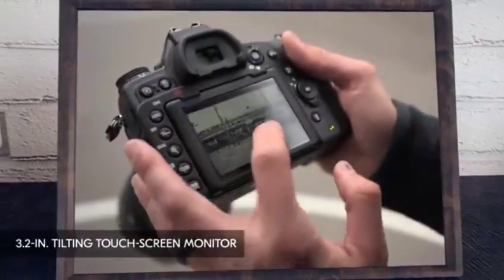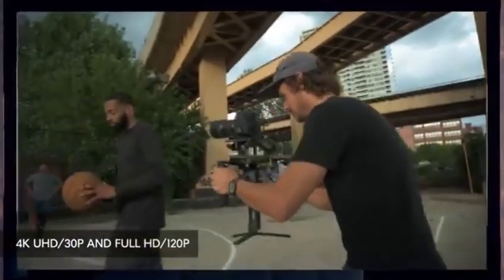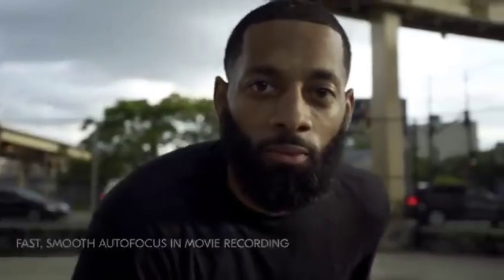When shooting in live view, its hybrid autofocus system gives you the best of DSLR technology through the viewfinder while borrowing the on-sensor phase detection autofocus system from the mirrorless Nikon Z6.